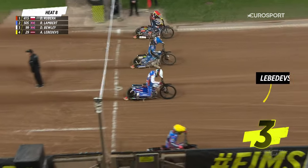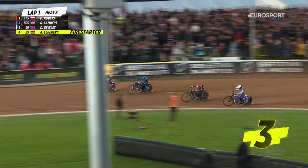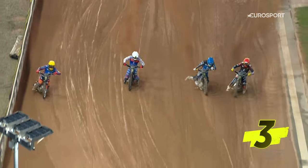Everybody wanting more this time. Tapes up, we're into the first turn. Lambert's got there, round the outside comes Lebedevs. What a first corner from Lebedevs. Held it absolutely flat out. Sheer determination kicked in, and he picked up a super win.